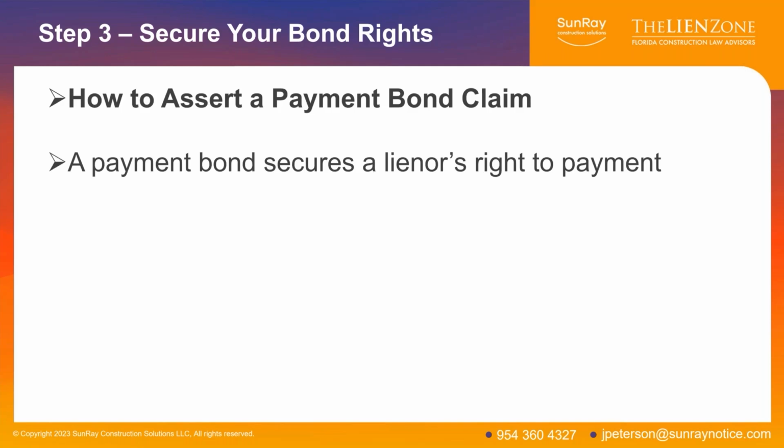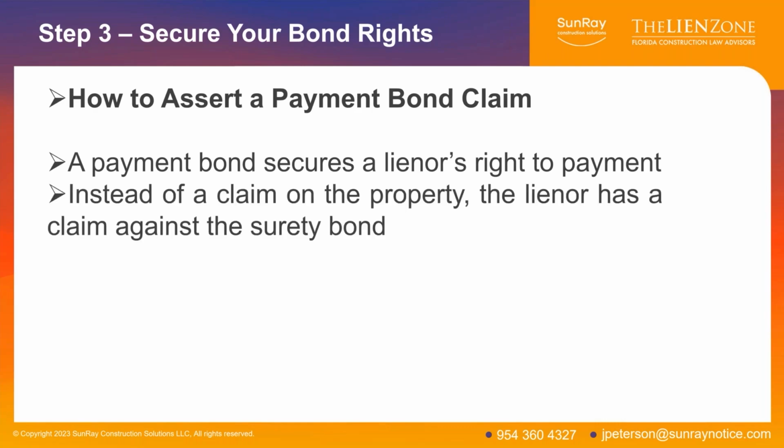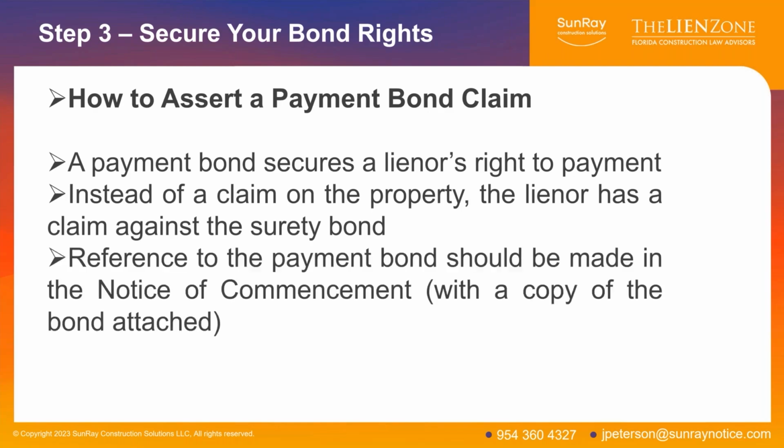So remember, a payment bond is a financial instrument that is issued to ensure that you get paid. So instead of having a lien on the property, you have a legal claim on this surety bond, this financial instrument. How do you know if a job is bonded?